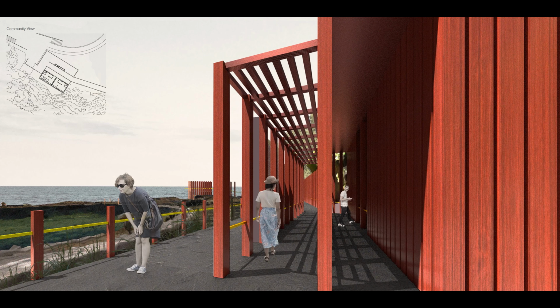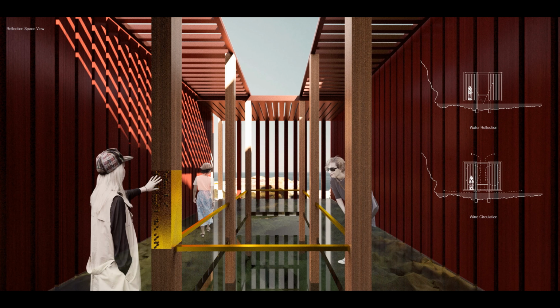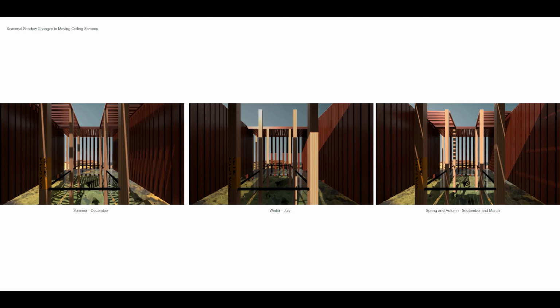And this is a view of open community space in the ground zone. And this shows how reflection space sits above the water with surroundings. In this space, people engage with the water reflection underneath in the enclosed form. And this is the main engagement with them. Also, wind coming from the water to the sky and vice versa can circulate this space to be airy. As the ceiling is a movable screen, even in different seasonal stages, it can be adjusted to create a certain atmosphere in the extent of sunlight throughout the season.